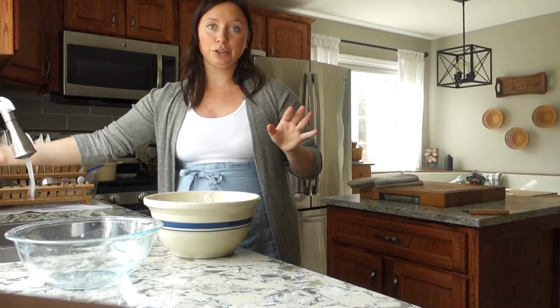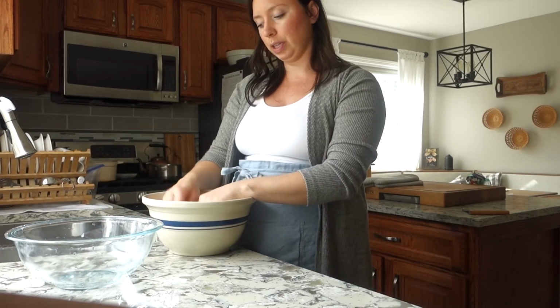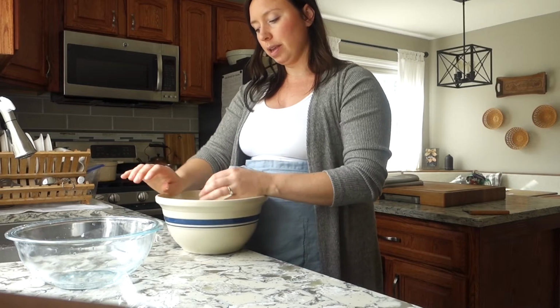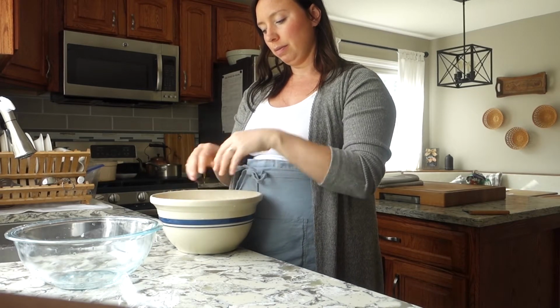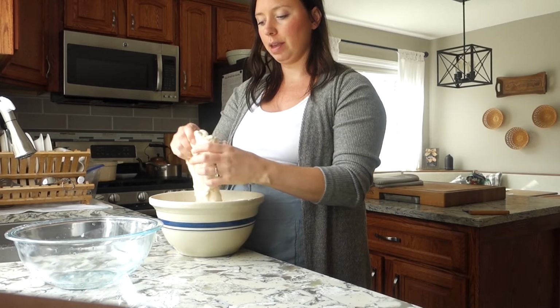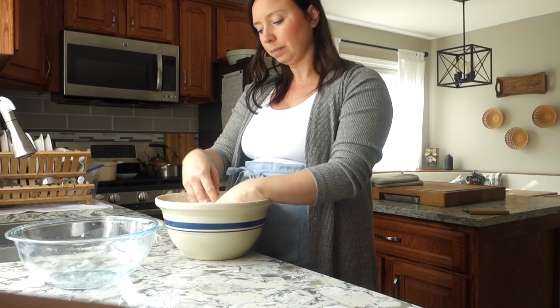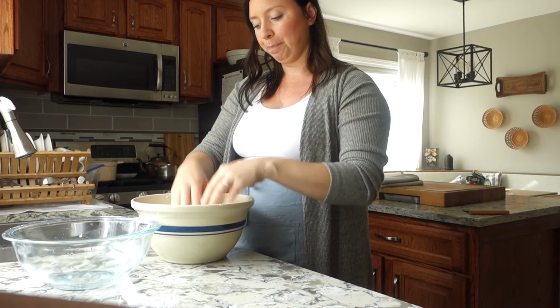All right, so I'm gonna do a stretch and fold right now. It's 15 minutes after I put the salt in. So I just do my first stretch and fold, and then I'll do probably 2 more stretch and folds after 15 minutes after each one, and then 3 more stretch and folds with 30 minutes in between each. That is all in the recipe though, online.